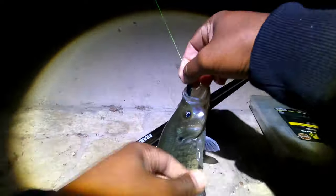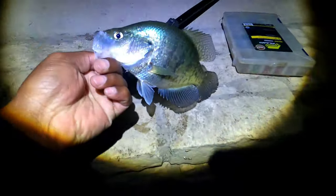Crappie. Another crappie. Well, they pretty, too. They pretty, you guys. There you go. There you go. Putting their work in tonight. I started to go home, but I'm glad I came back. Try to get as many as I can tonight. All right, let's get right back out there. I'm by the traffic, so I'm sorry you guys had to hear that traffic, but I'm right by it.